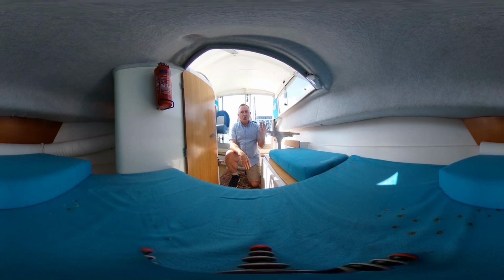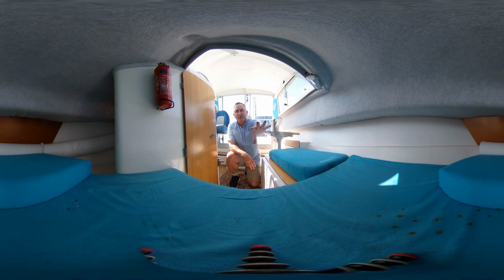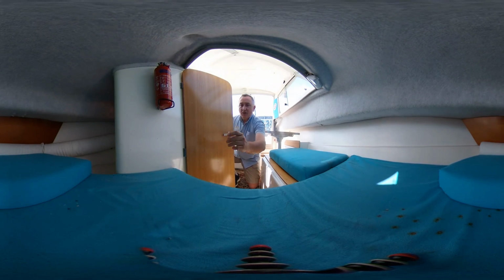So there's no closing door here to close it all off, although there is a door here to the heads wall I'll show you in a moment. But the coach roof does come down at the front because that's where the foredeck is, but you will only ever have your head down there or your feet down there when you're sleeping. So generally speaking, kind of what you'd expect on a boat like this. How cool is that? Right, I'll open the heads door and I'll pick you up.